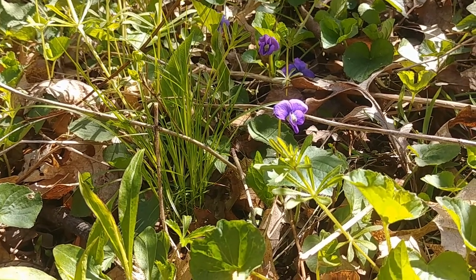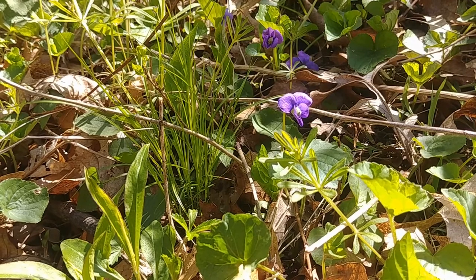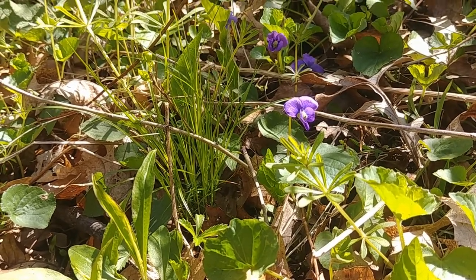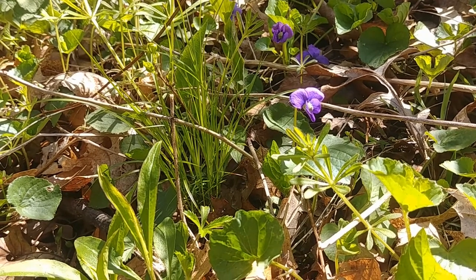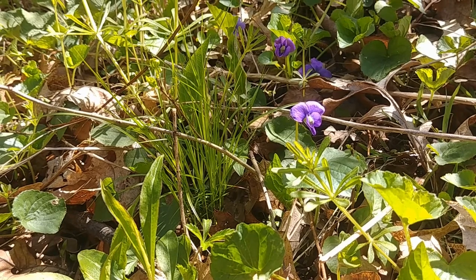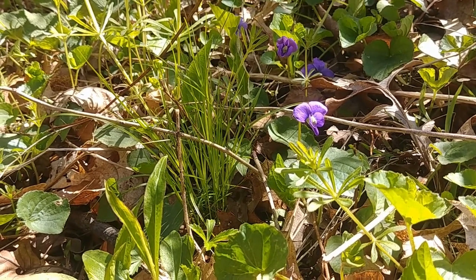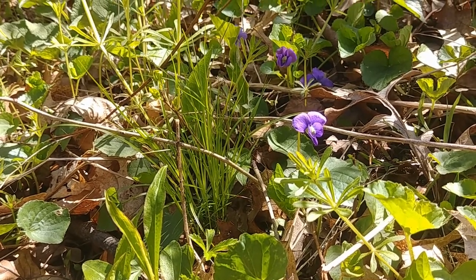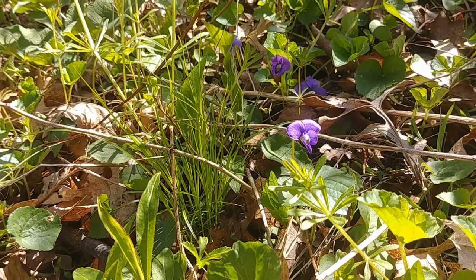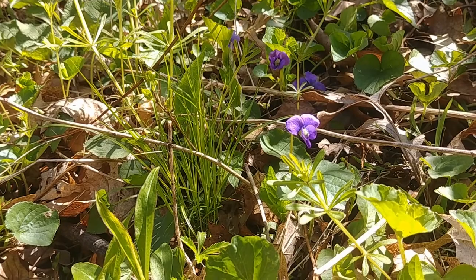This blue flower down here is common wood violet. This is actually the same species of violet that grows in a lot of people's yards, and it's also the state flower of Illinois. Although this particular violet's common, there's several different species of violets that grow in our area, and they can grow in all different kinds of habitats: prairies, woodlands, and wetlands.